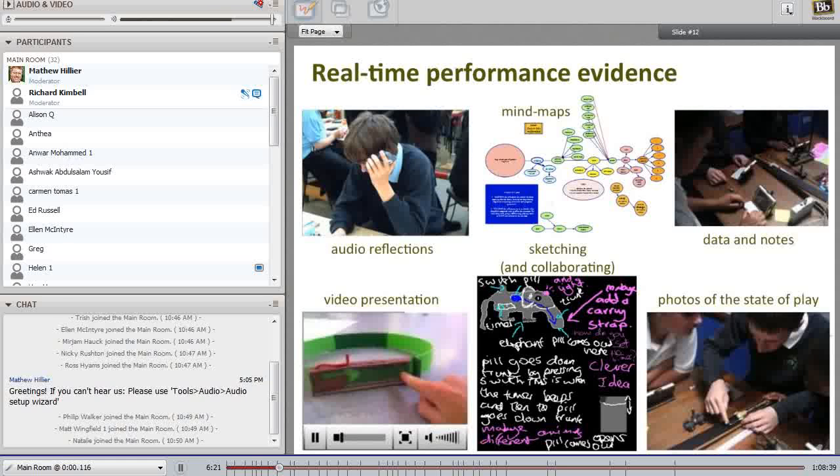So the real-time performance evidence was captured through a six-hour project undertaken over 2 days, with students doing audio reflections, making mind maps, collecting data, particularly in the science investigations. They were collecting data on, you know, recording times or speeds or whatever, taking photographs of the work as it was undertaken, doing sketches. It was a screen sketching tool, or making video presentations, all of which was possible on that PDA.